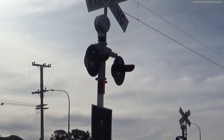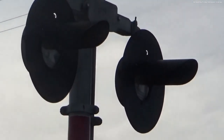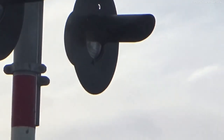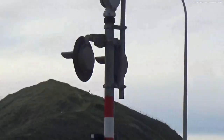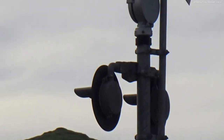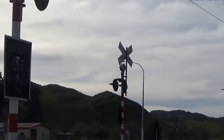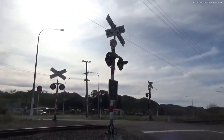We've got Western Cullen Haze lights that have been retrofitted to LEDs on this side that are mounted on a Montrose of Penrose bracket. We've got Montrose of Penrose LED lights on that side and two Griswold mechanical bells on either side of the crossing.